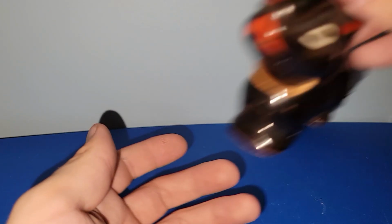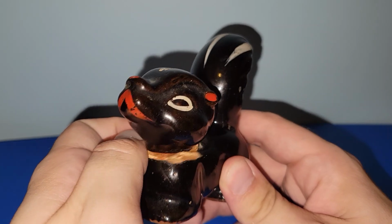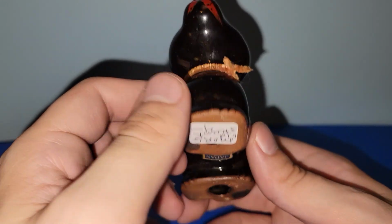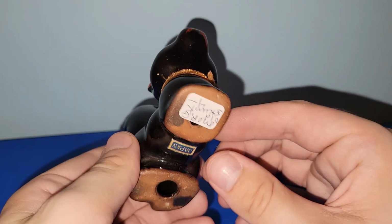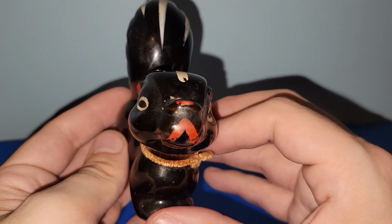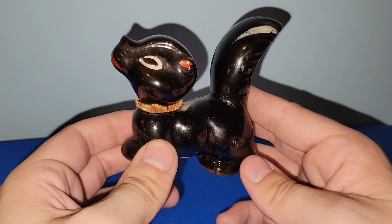Now, I know that this cute little skunk here is supposed to have a family because it's got the pipe cleaner around its neck. It was $4, made in Japan. I didn't really mind that the family wasn't there because I like the skunk itself. It is redware, and the paint on it is still really nice. So I had to have that.